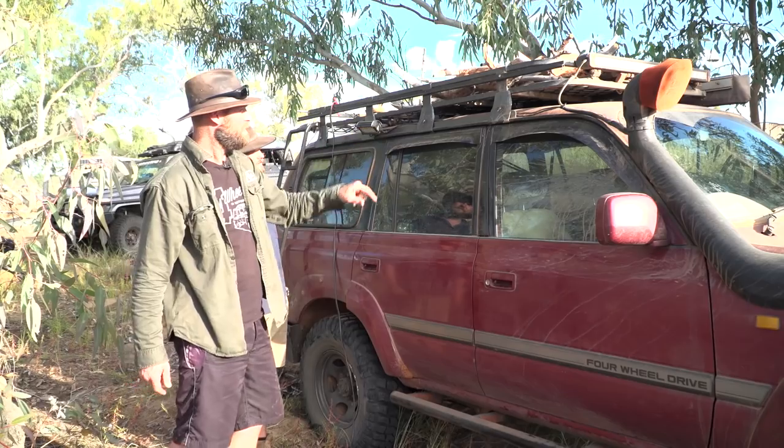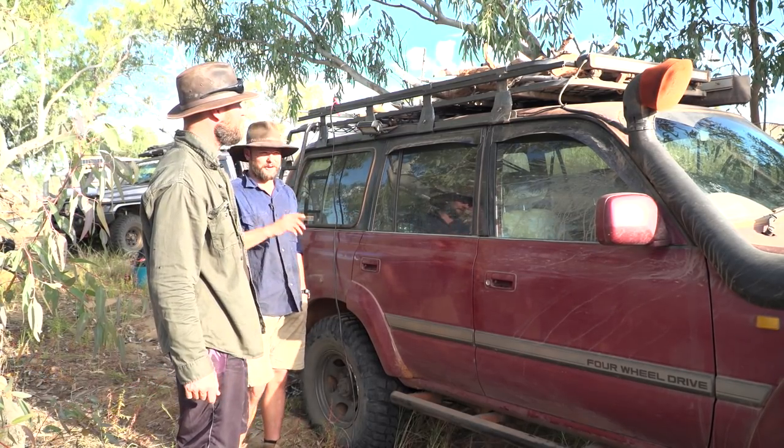Yeah. You have a sunroof too, I'll just point out. I do have a sunroof and it gives me a great view of my roof rack. It's not worth opening.